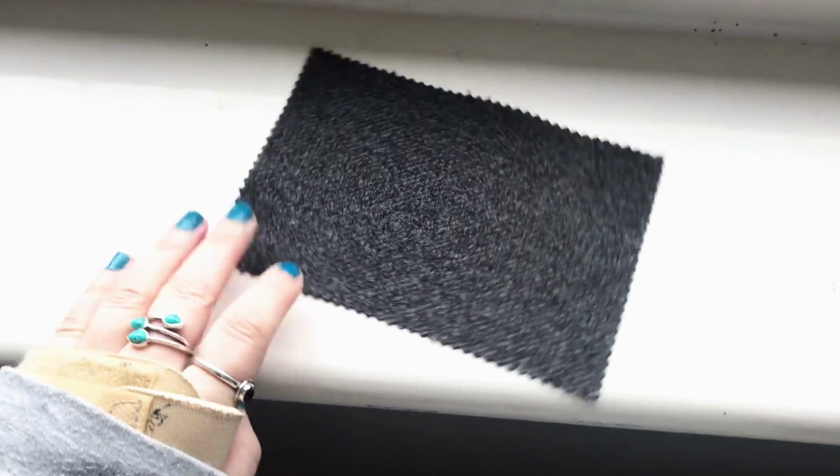Anyway, so this is actually my favourite one. I think it really works well with the grey as well. I don't know if you guys can even see that that's grey, but it really works with it. So I think that will be a good one to go with. But yeah, I'm loving it.